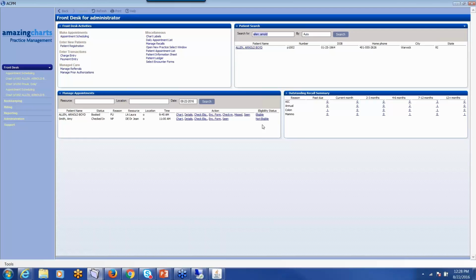And then, of course, if the payer responds back with benefit information, you will get that in Amazing Charts PM2. So you'll be able to click on the eligible hyperlink and get the benefit details for that individual patient. Or if the check is not successful and they come back not eligible, you'd be able to get a reason for why that eligibility came back with that status.